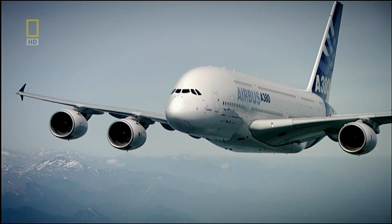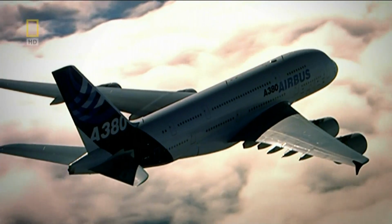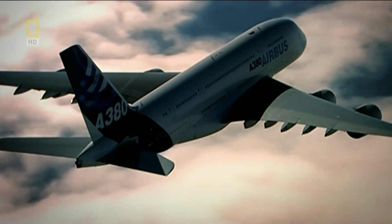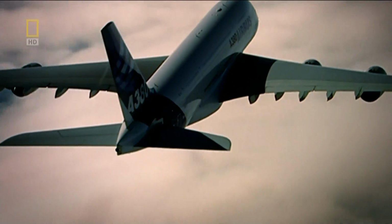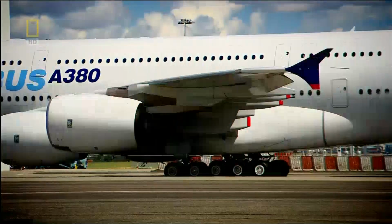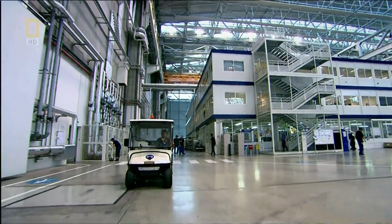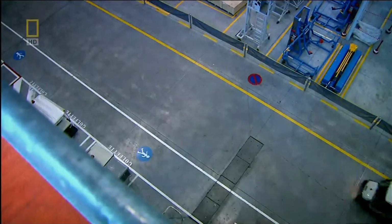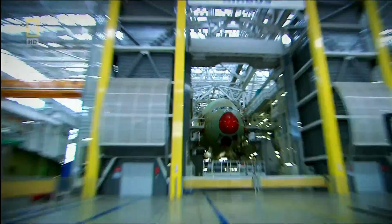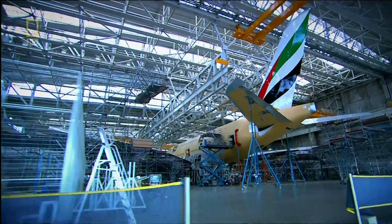When it's in the air, the A380's enormous size is not a problem. But in the next stage of my investigation, I plan to find out why size is a big issue when the A380 is still on the tarmac. This is Airbus headquarters in Toulouse in southwestern France. A nest for breeding the world's biggest birds.